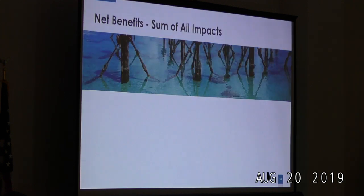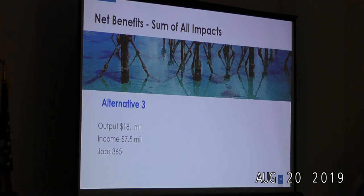So if we were to look at this all together in terms of net benefits, accounting for the benefits and the costs, we have an output of roughly 18 million, actually, sorry, it would be about 22.6 million. The income would be 9.3 million. And then jobs would be a net gain of about 420. So I apologize, these numbers are not correct, but that's how they sound before they go on the website.